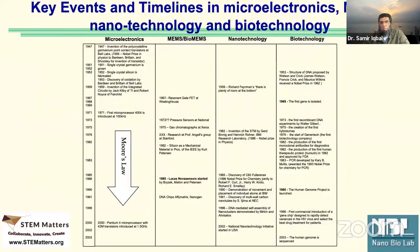This is a small picture. I know it's hard to read. We'll focus on some parts of it later on. But right now, I just wanted to share that microelectronics, which is device industry, MEMS, nanotechnology, and biotechnology, over years, they have grown. They have seen new approaches, new equipment, new kinds of materials. There have been many new discoveries. People have got Nobel Prizes along the way in all four domains.